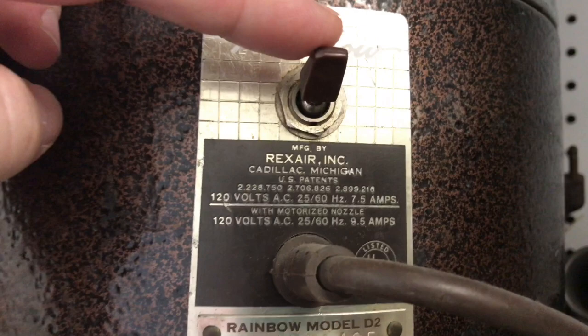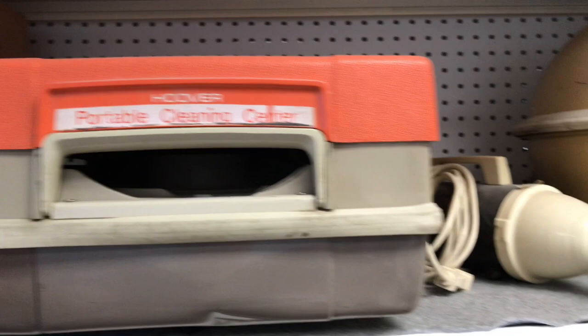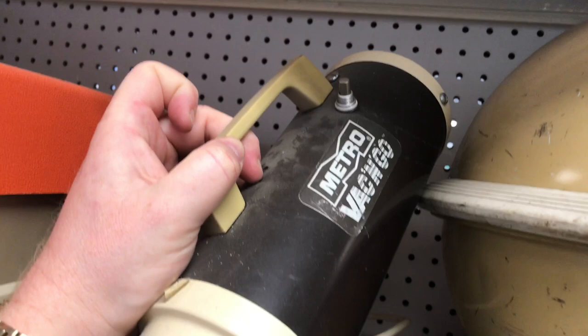This one is a Rainbow. Made in Cadillac, Michigan, with its attachments. This is another Rainbow. Another portable. I've never seen so many portables in one area. This one is a Metro. It's a little handheld, mains operated vacuum cleaner.